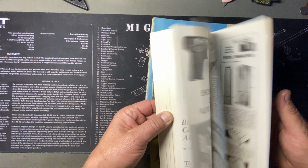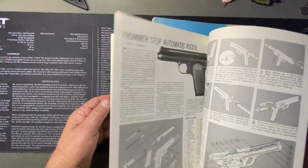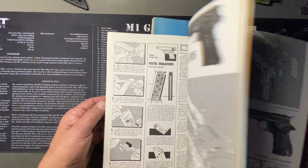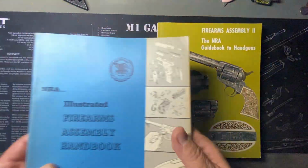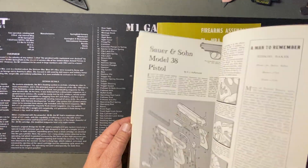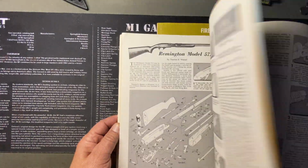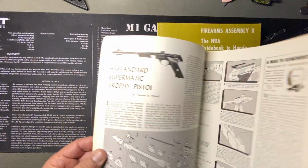Here's the guide to handguns. This is like all the stuff, like every gun in here we've done a video on. It's amazing. They're definitely right in our window right there. So this one's got some pistols. It's got some long guns here too. This is right in the realm of what I love reading about.